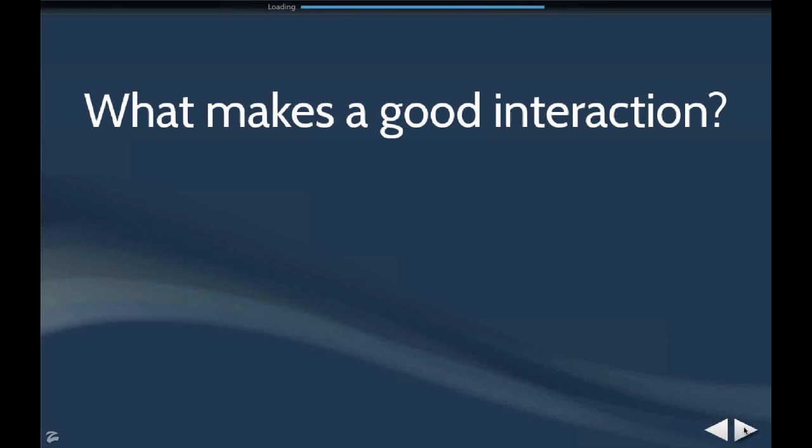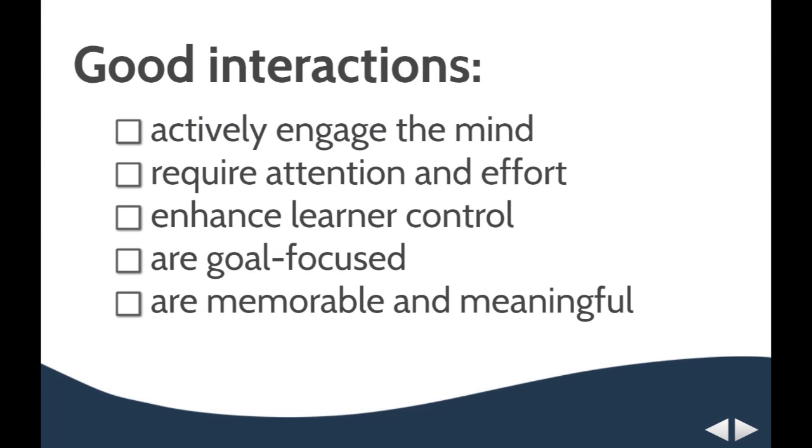When I think about that question, these are the things that come to mind for me, that they have to actively engage the mind. That is, the learner has to be activated. That's a stupid thing to say, but I know you've seen e-learning where you can pretty much go on autopilot, and that's a bad sign because not much is going on then.